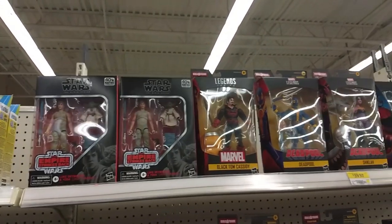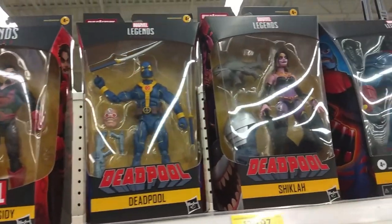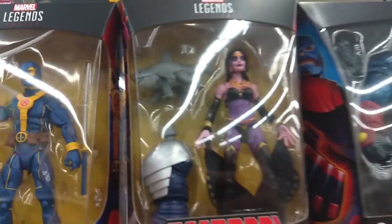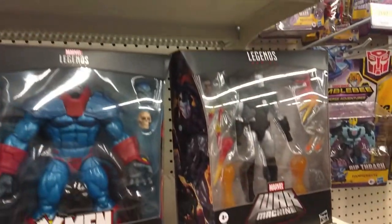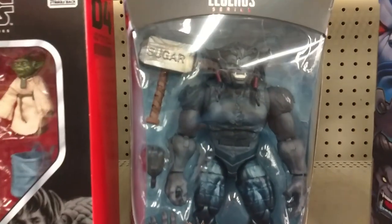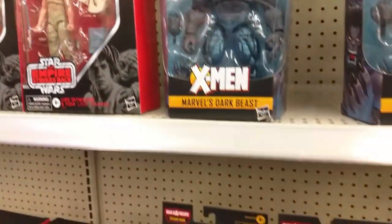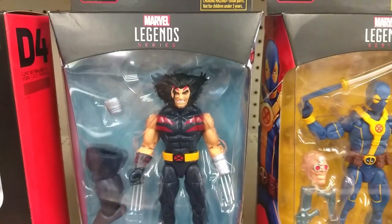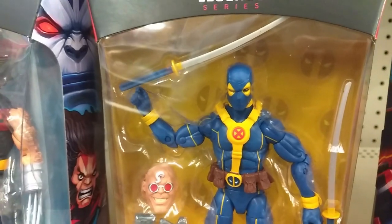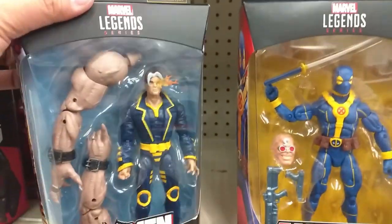All right, take a look if there's any Masters of the Universe stuff. Unfortunately, there wasn't. They have restocked on a lot of the Legends stuff here. Obviously, there's Black Tom Cassidy, Deadpool, Shiklah with her little walking shark. That's damn cute. They have Apocalypse, War Machine, Apocalypse again, Dark Beast. He looks awesome. He comes with sugar. That's hilarious. And they have Weapon X, Deadpool. This is the X-Force Deadpool, sort of wearing Cyclops' armor. Apocalypse again, War Machine, and here is X-Man.